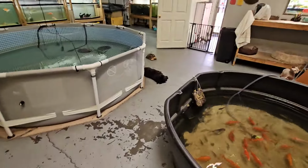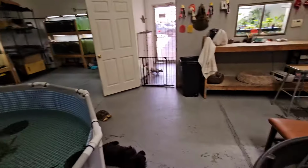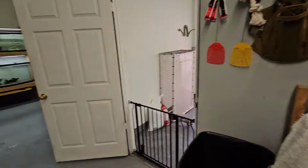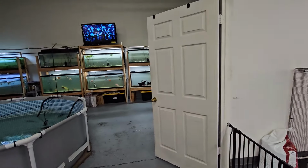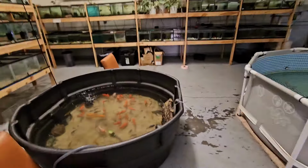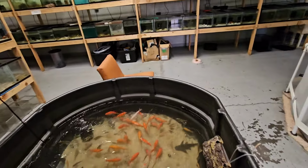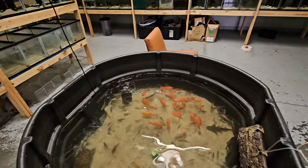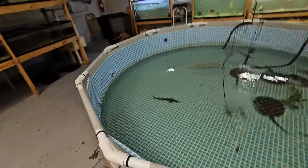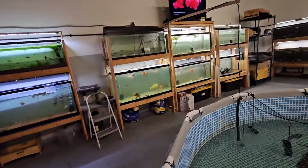But yeah, we could travel to you if you have a whole fish tank set up. We have buckets, we have the big containers, nets, the pumps to empty out the tanks. That way you don't have to do any work, and we could do it usually in a couple hours. Take everything in one day. That way you don't have to worry about it. But yeah, that's pretty much it.